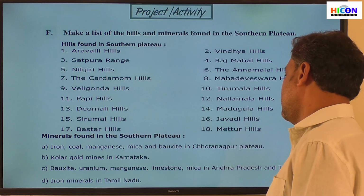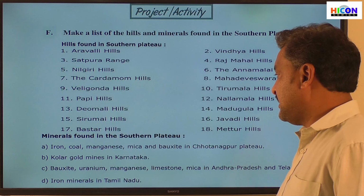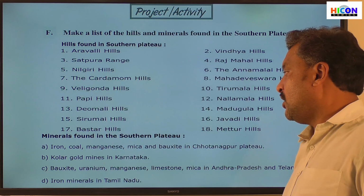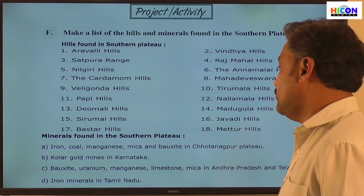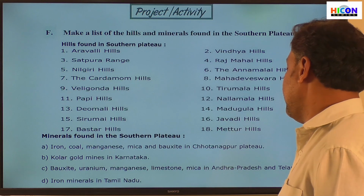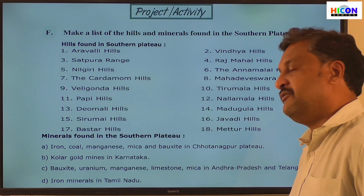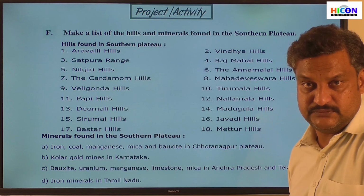So, what are the minerals found there? Iron, coal, manganese, mica, and bauxite are found in the Chota Nagpur plateau. Kolar gold mines are there in Karnataka. Then bauxite, uranium, manganese, limestone, mica are found in Andhra Pradesh and Telangana. In some regions of Telangana, we get coal also. Then iron is found in Tamil Nadu.